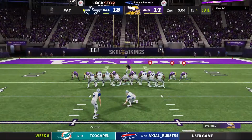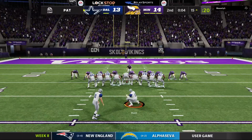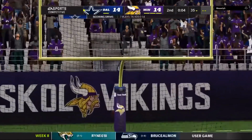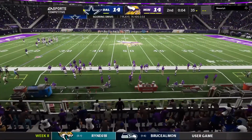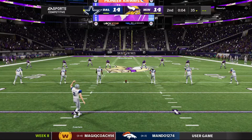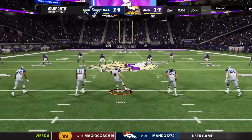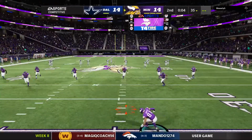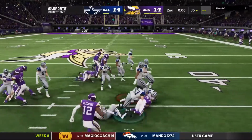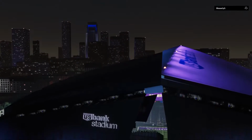Now Zuerlein on to add the extra point. And we've got a good one brewing. We're all knotted up at 14. This one tied at 14 now as he sends this one away. It's a squibber picked up around the 27. So we've reached halftime here on Halloween.